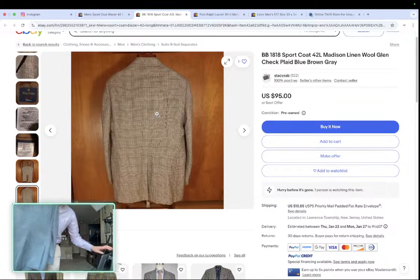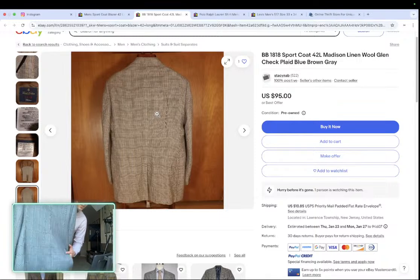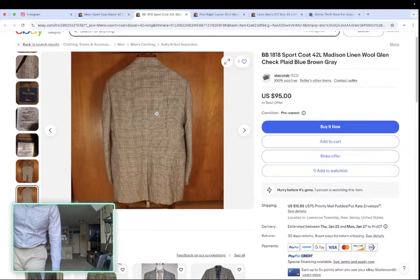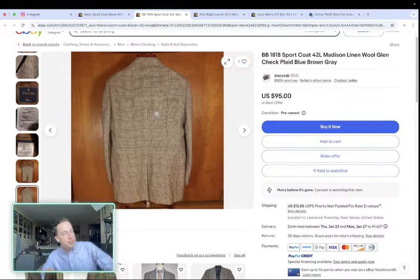So if you look here, the vents are here, and then another vent on this side. That's a double vent. And the reason we like that more is because I believe it gives you a better silhouette. I believe that in the case of something like that, it covers your bottom. And if you're ever in doubt about proper length of a sport coat, you want it to cover your bottom.